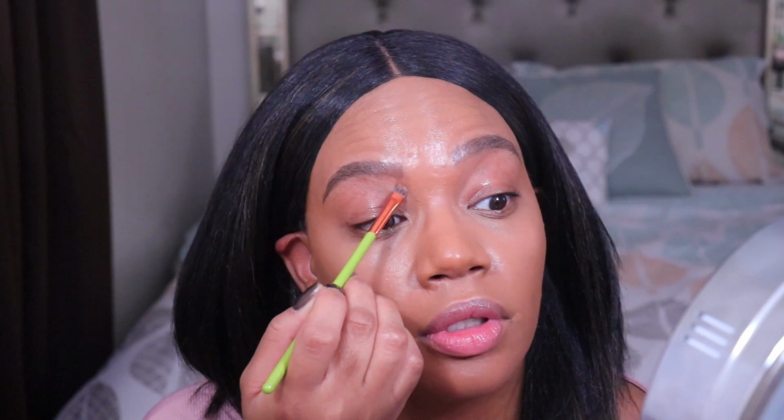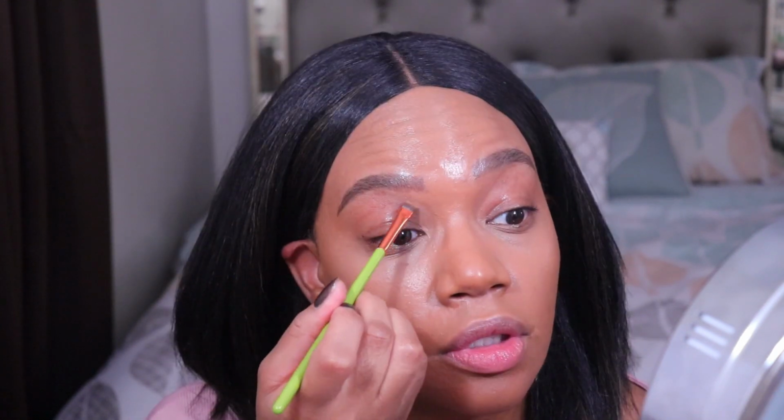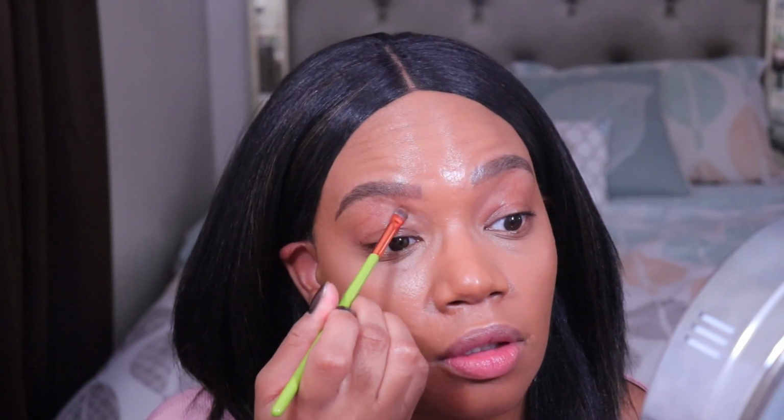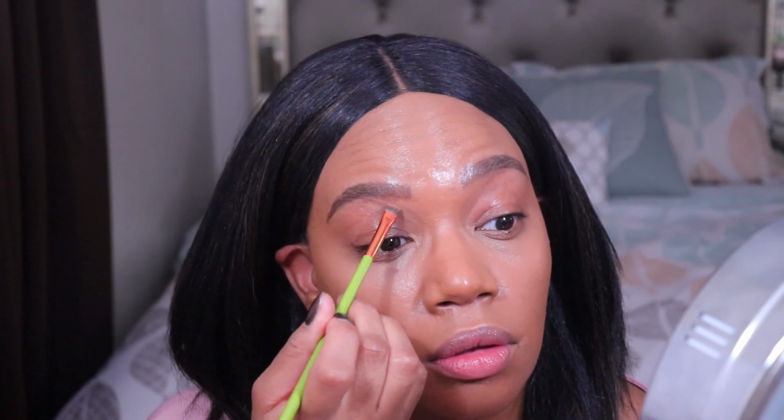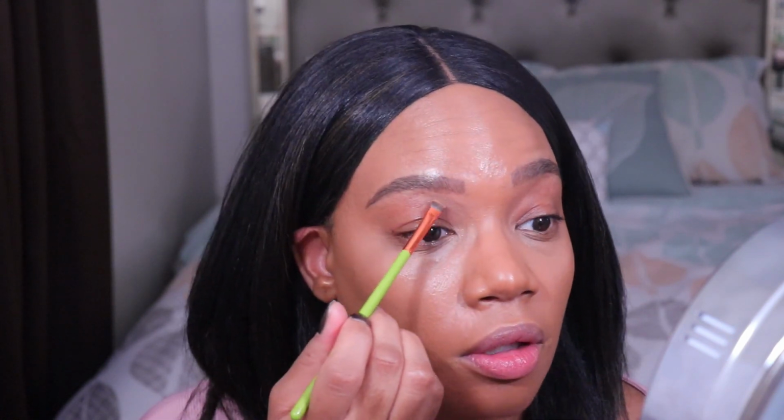So I like to put a little bit of concealer right here just to kind of camouflage this area a little bit, because I am going to be putting primer right here, but I don't drag the primer up this far. Okay, so that camouflaged that area just a little bit, and the concealer doesn't have to be super blended out and smooth right here, because like I said, I am going to go on top of that with some primer in a little bit.